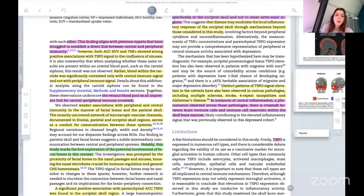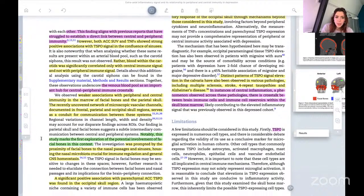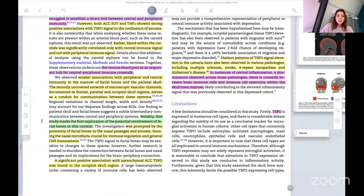Venous blood pool is an important hub for central peripheral immune crosstalk. Then they say that for the facial bones and the parietal skull, they found weaker associations. And this could be due to the difference in the microscopic vascular channels. They have different properties across different bones. So this could be driving the results.